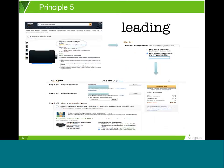Leading is to guide something or someone along the way. Leading is ensuring you're linking each step on the service path to the next for the complete service end-to-end. Here are the steps Amazon is leading me through.